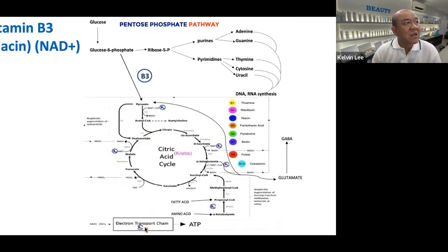So vitamin B3 is the most needed and so important for our mitochondria to produce ATP. Okay, what is the usage of the B3? I summarize here. It's needed to synthesize NADH and is required to supply protons for oxidative phosphorylation. This is the last part over the electron transport chain here.